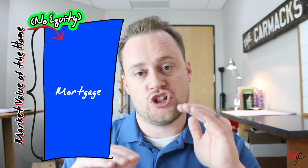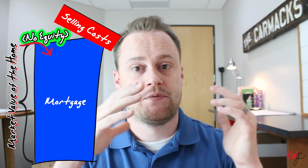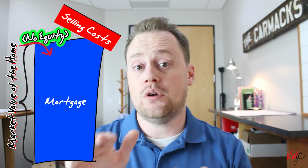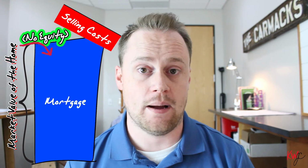whatever the reason is, probably an unplanned event that had you wanting to move in the short term, there's no equity buffer there, and then you've got the cost of selling your home as well. So all of a sudden you could be upside down on your home a lot more quickly if you did a zero down loan option.